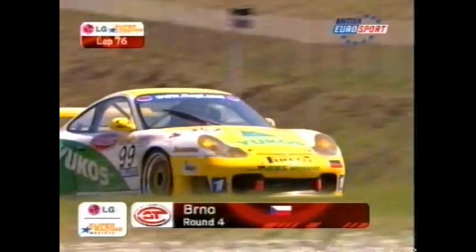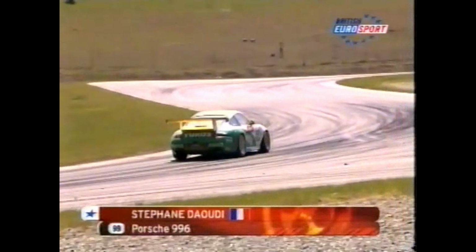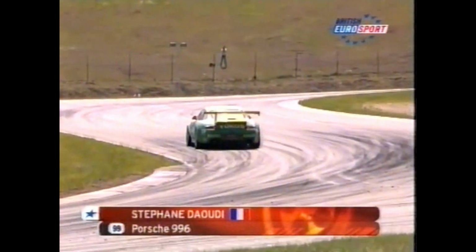Closing stages of the fourth race in the FIA GT Championship, and the car that succumbed to an engine failure in morning warm-up not looking that healthy. Stefan Doudy, the Frenchman, in the 99 car, crawling back to the pits with what seems like a terminal problem. Stefan Doudy, you had to retire. It was not a very good race for you, no?